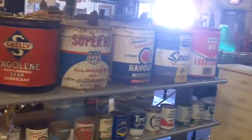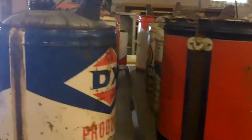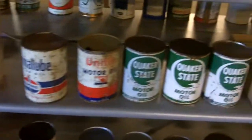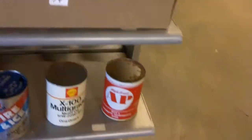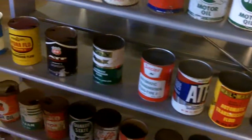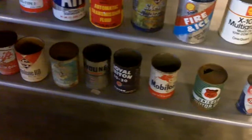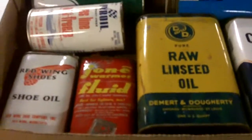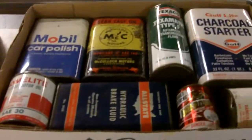So yeah, a lot of cans. A lot of neat oil cans. There's some cone top beer cans. Here. And we're going more Hot Wheels over here, I guess. Flat it up.